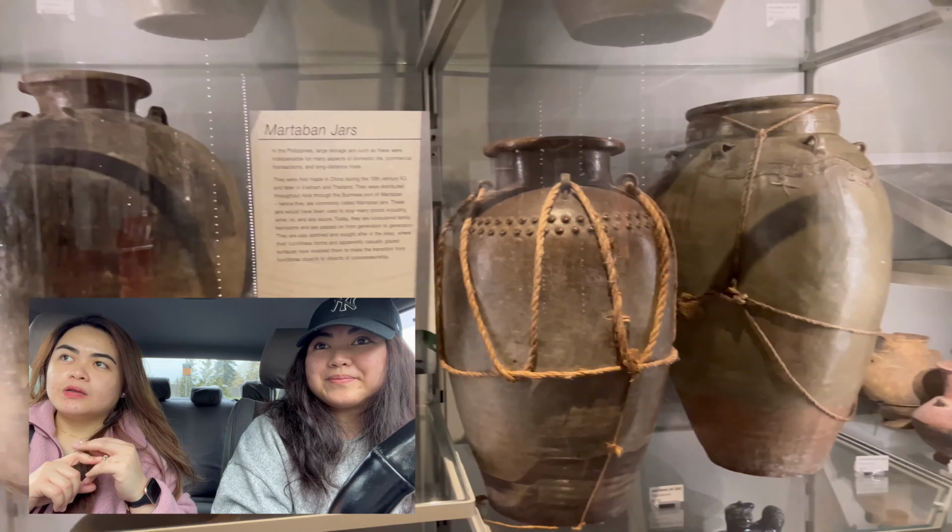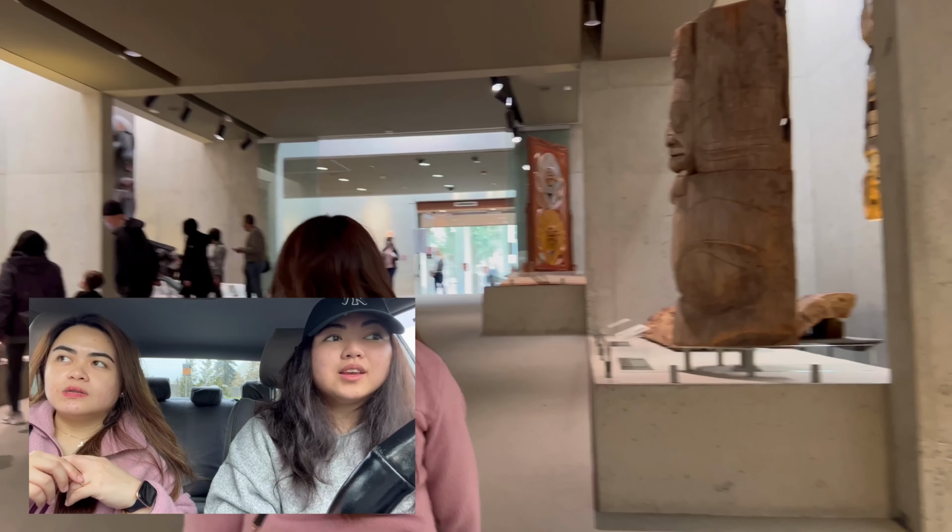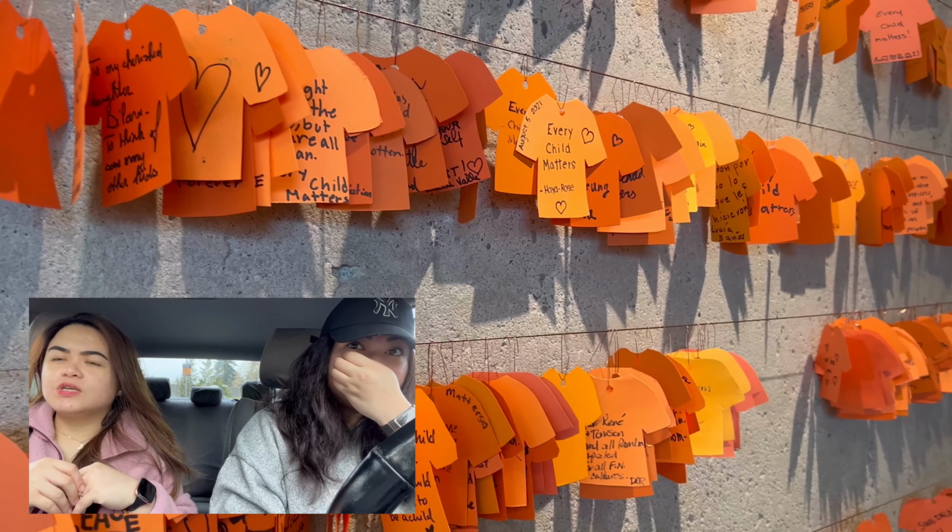Yeah. So malapit lang pala talaga siya. Across lang ng campus nila. But yeah, nasa loob lang siya ng UBC.